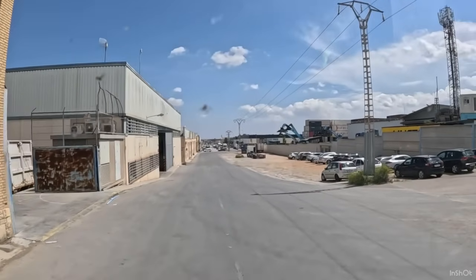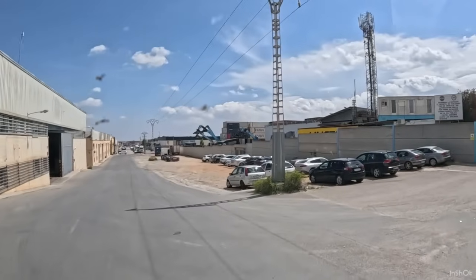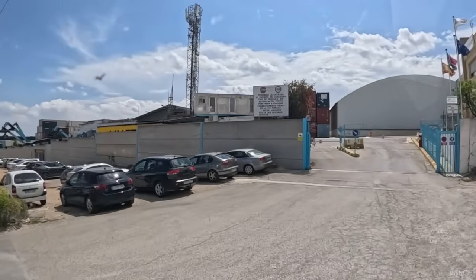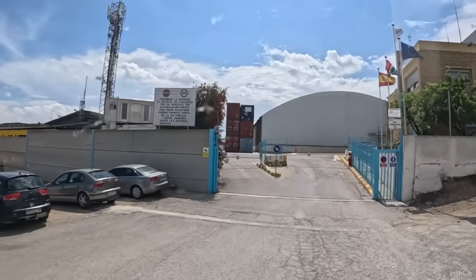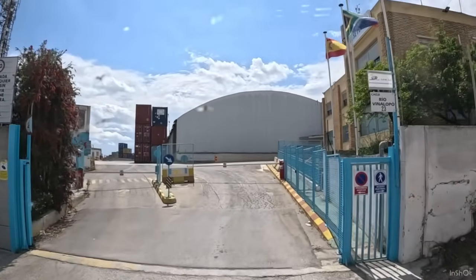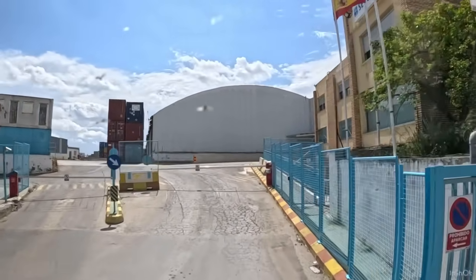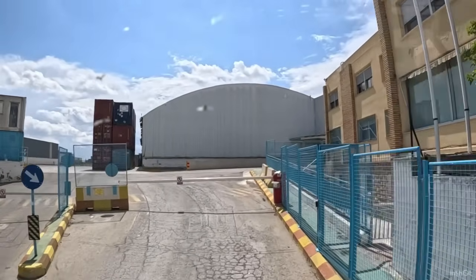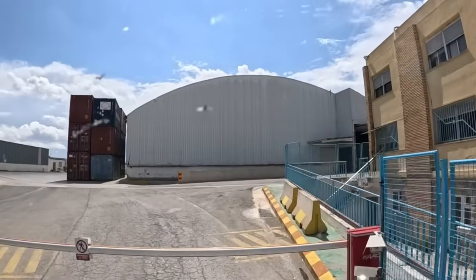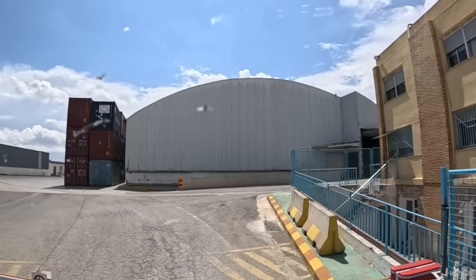Right, we have a result. Found some guys that were having lunch. Luckily they were African, so they spoke a bit of English. Because nothing here says the name of the place that I'm going to. I'm only going by what it says on Google Maps, that it's here. So they pointed me in the right direction. Common language in Africa, by the way, is either French or English.